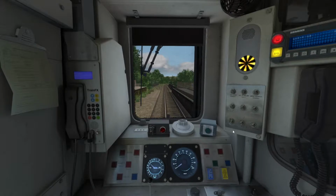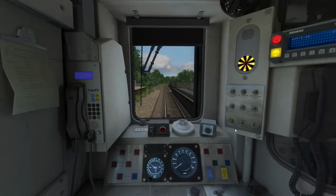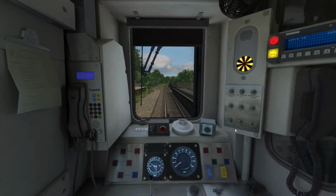I'm just going to gently comb my hair out. There we go. I just do that because that's one of my stress actions, and yeah, that one needed a stress action. Brake off, power on, let's go. Our next stop is Whatstandwell in 2.8 miles.